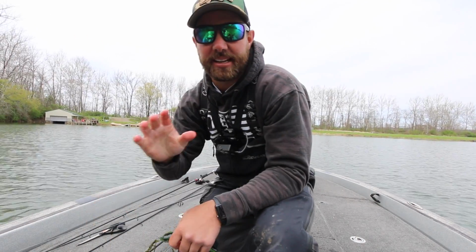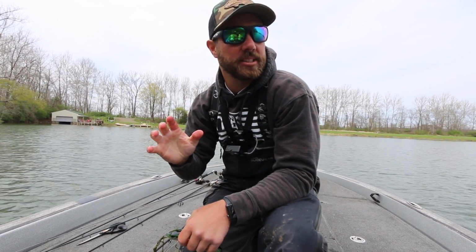The hook set is really key with a glide bait. I think the hook set is so important with this bait, and the thing is that these fish are gonna hit it basically one of three different ways. They're either gonna absolutely cork that thing, like bam, like absolutely jack it, or as you're kind of working that bait with the reel, you'll go to reel and you won't feel anything.